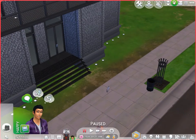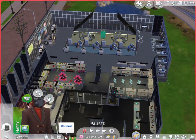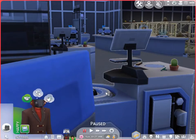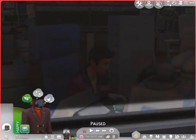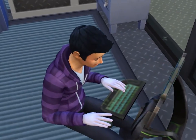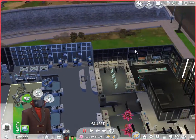And yeah, so this is what Mad is, what the antagonists look like, Dr. Claw and Talon. That doesn't work. Okay, there we go. The wall was not showing up for some reason. I think it's because I didn't have the wall on.